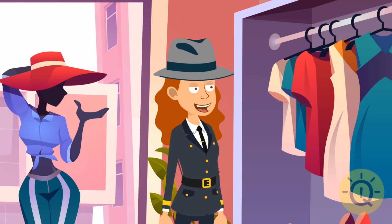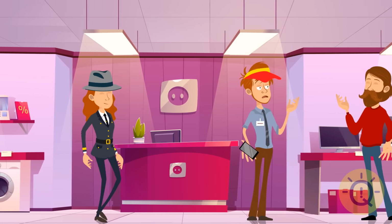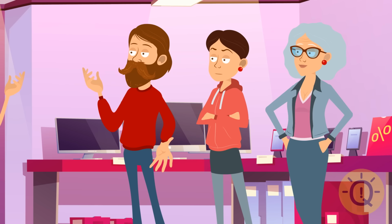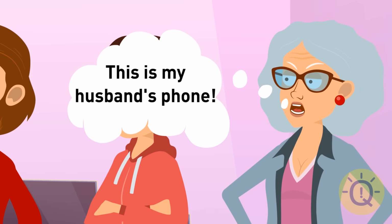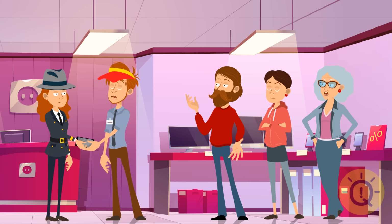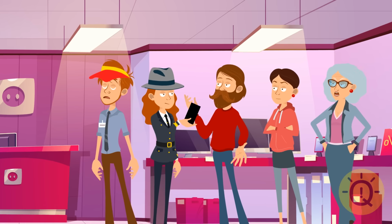Private Detective Deborah was doing some shopping at the mall. Suddenly, she heard people arguing. The woman went there and saw a stressed shop assistant and several people crowding him. The man had found a smartphone and made an announcement. And now, several people claimed it was their phone. One man said the phone must have slipped from his bag. A young woman said the gadget belonged to her, and an older woman shouted it was her husband's device. That's when the phone rang. For some reason, the shop assistant handed it to Deborah. The woman glanced at the screen and immediately gave the phone to the man. How did she understand whose device it was?